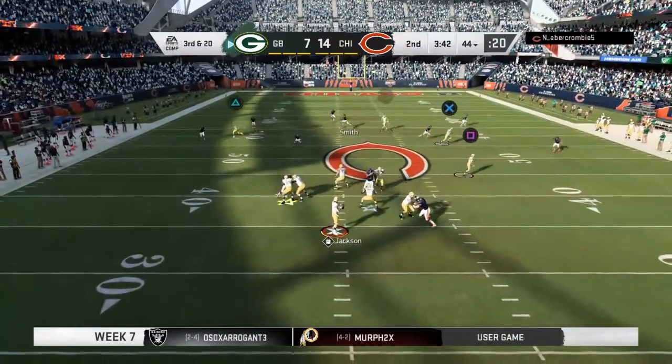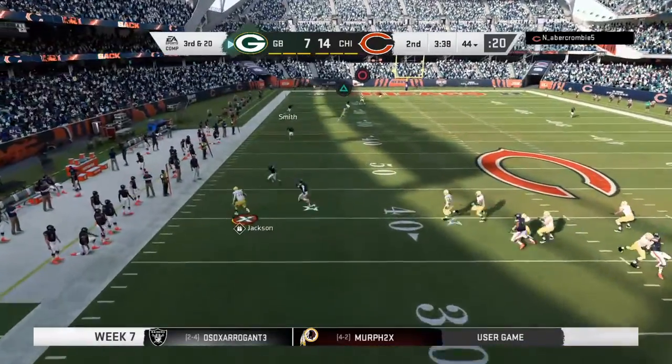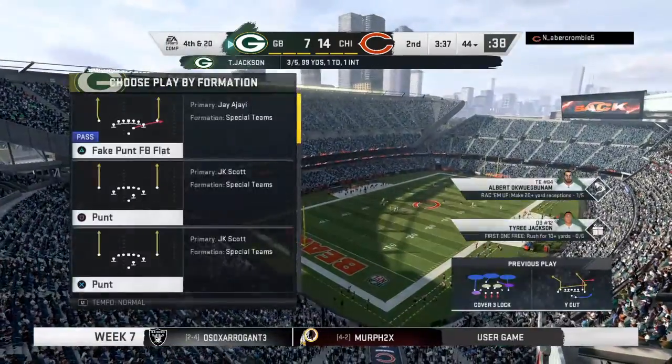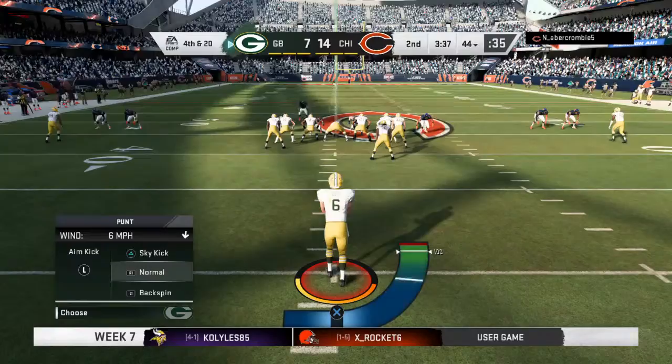Jackson from the shotgun. Forced out to his left. And he'll just toss it away. So he throws it away, and that brings up 4th down. And absolutely zero surprise that one was incomplete, huh?